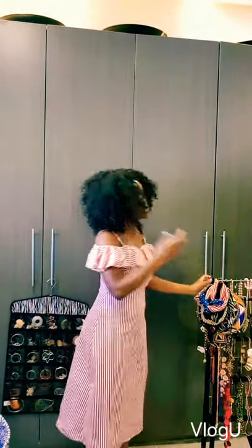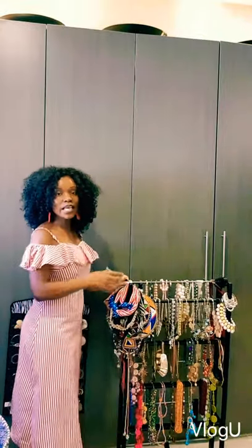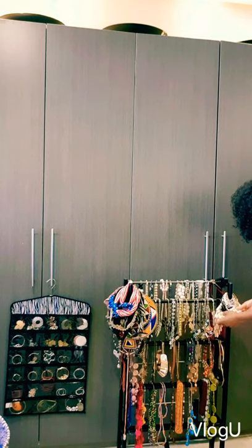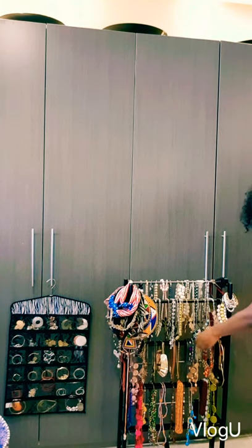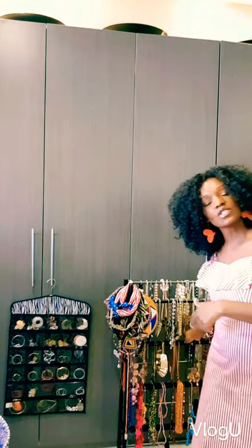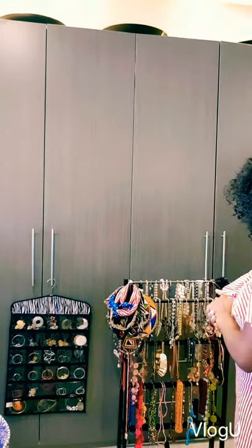But I have this right here. I don't know if you can see it. This is all my jewelry. Not small jewelry, but big pieces. Things that I wear that are bigger than life. I should wear this sometime, like this one right here. Really cute, ain't it? This is a little choker. But I will do a little purging on these ones as well, on those that I don't wear as often as I should.